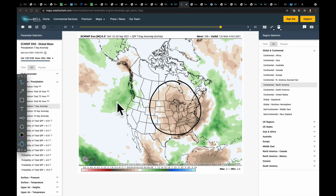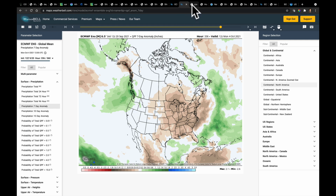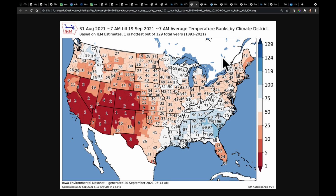But with those troughs advancing a little bit farther to the east, we did see in the 12Z run an increased chance of precipitation from Northern California through coastal Oregon and Washington, which is good. We want to see that continue. Let's flip over and have a discussion about temperatures, and we'll wrap this one up.